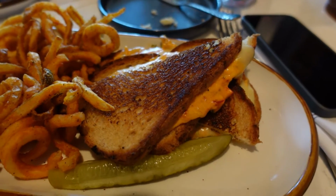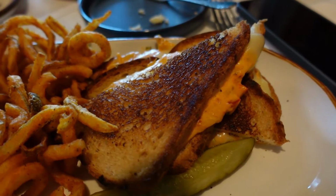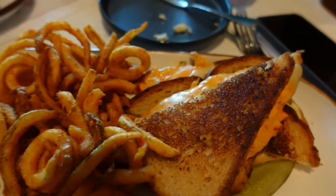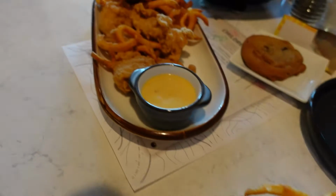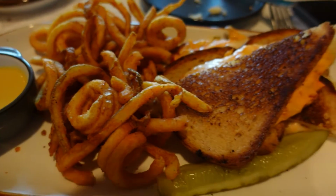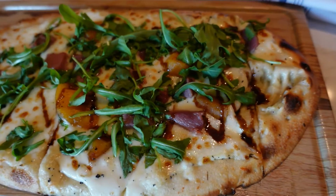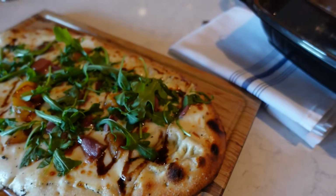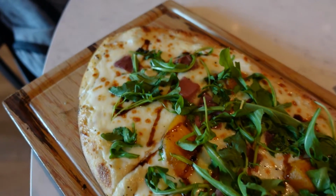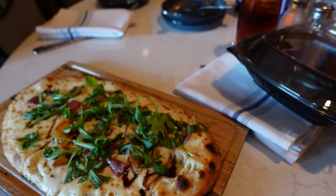Okay, for dinner, I got the buffalo grilled cheese. So this has chicken and buffalo sauce and lots of cheese. I think that's gonna be delicious with curly fries. Got some chicken tenders for Miles. We'll let Jake show you what he got. I got the East Tennessee wood-fired flatbread. There is arugula, peach, ham, some soft cheeses and all that, and oh my goodness, does it look delicious with that balsamic drizzle on there. I'm gonna get it.